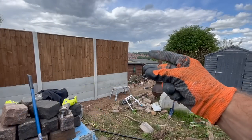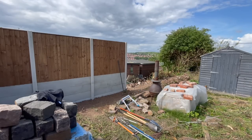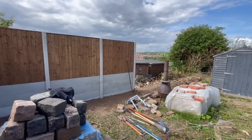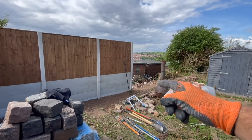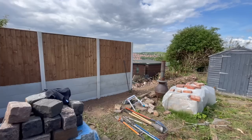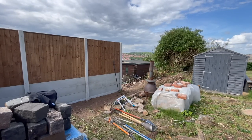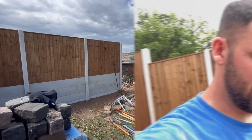Time for a post, and there we have a post sitting pretty, sitting nice. Very nice. Just coming up to 4 o'clock. I'm not sure we'll get another bay in, but we can definitely dig a hole. So we'll get the hole in. If we do another bay, we'll let you know and we'll catch back up. Probably put it on time lapse, but if we don't do a bay, we'll catch back up towards the end of the day.